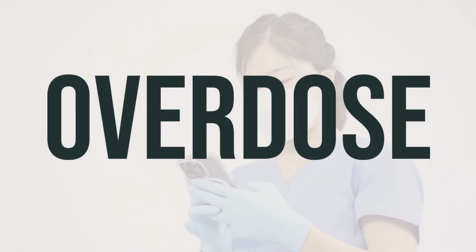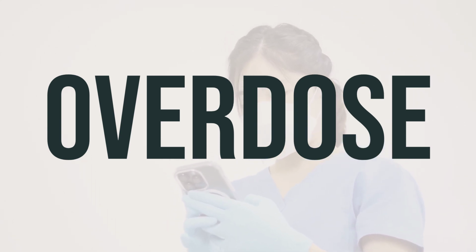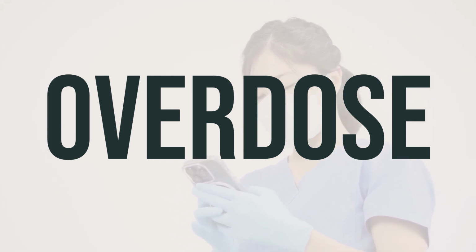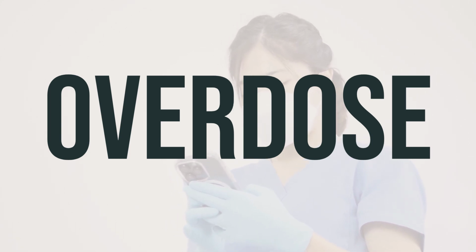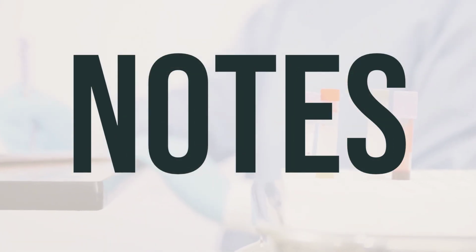If someone has taken too much Galsulfase solution and has serious symptoms like passing out or trouble breathing, it's important to call for help right away. In the US, you can call your local poison control center at 1-800-222-1222, and in Canada, you can call a provincial poison control center. This medication should not be shared with anyone else.